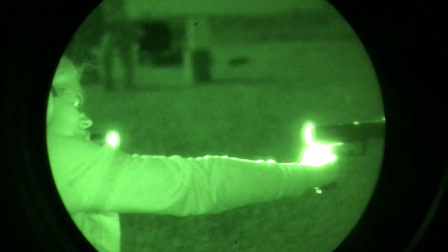Shut it off, you can't see. Move to a different location. Put as much of that light on the target as you can.